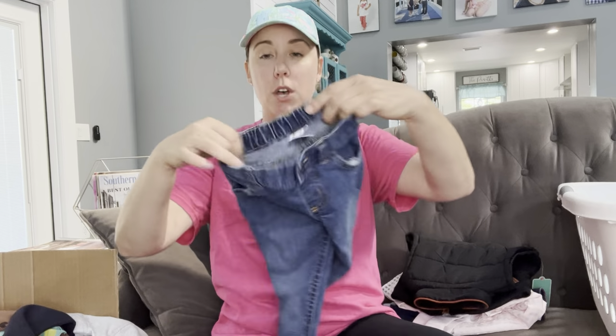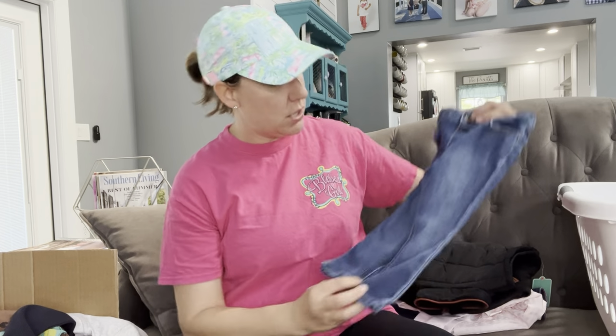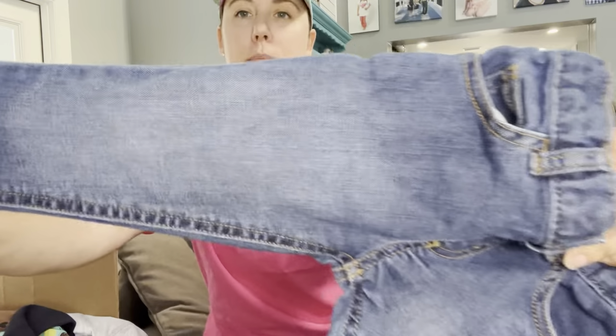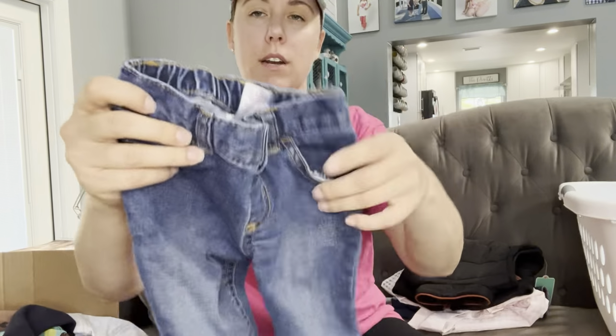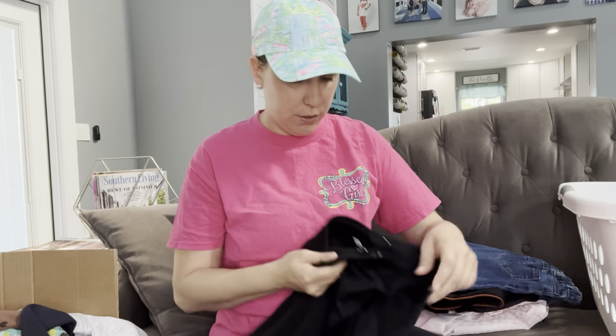All right, I'm going to speed it up. Garanimals, size 2T, pair of jeans. They look like they might be okay because they're small enough that they probably weren't playing on their knees, but Garanimals is Walmart. I will tempt Once Upon a Child.